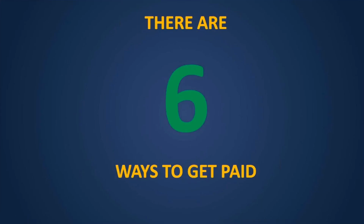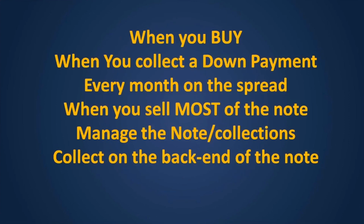But there are 6 ways to get paid in this business. And the last ones are not chump change. They're huge. So the 6 ways you get paid: you get paid when you buy. You get paid when you collect the down payment. You get paid on a spread every month between what you owe and what you collect. Then this 4th way is you get paid when you sell the note. But I've modified my strategy, and I don't sell the entire note most of the time these days. I sell most of the note, and I keep a small portion of the back end of the note. So you get paid when you sell most of the note, and this became a necessity to do it this way to get people to buy my notes.